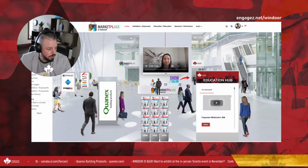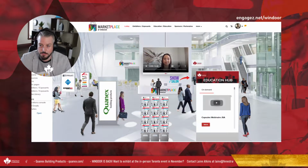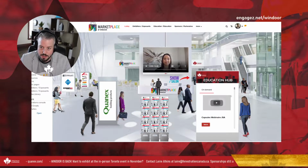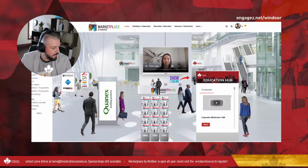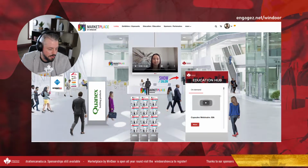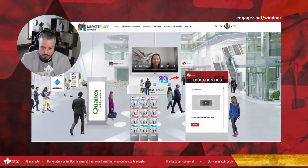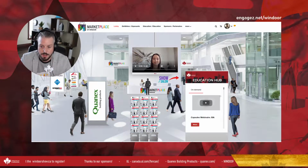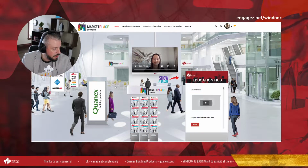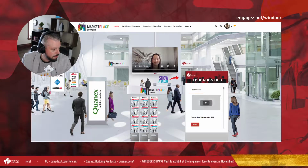So as usual, I'll just point out that you can visit the marketplace at the address you see here on the top of the screen, the Windor Marketplace, for those who didn't have the chance to go yet. But even if you went a couple times, you can always go back. There's always new products and new documents on the marketplace from our exhibitors. So today we're gonna go visit Trimlite's booth.